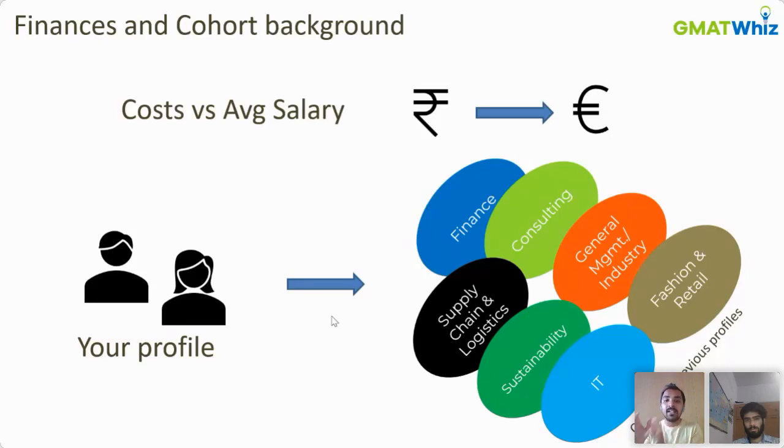Third is your profile. Your current experience so far should be more or less similar to what the people in the cohort have in those B schools. And how do you find it? Through LinkedIn, by asking for contacts from admissions and marketing team of those B schools. So don't be shy in doing that.